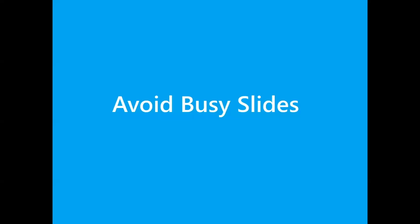Now I'm going to keep these quite short, but avoid busy slides. This is probably my number one bugbear when it comes to looking at presentations. Imagine a presentation that you've sat through in the past where it's just full of words, and the words are quite small because they've made them small so they can fit them all onto the slide. And you've got a speaker there who's speaking and you're not really sure if you're supposed to be looking at or reading the slide or listening to the speaker. It becomes very confusing because our brains cannot do both things at the same time. So this is one of my bugbears.